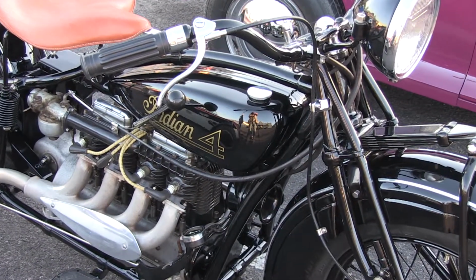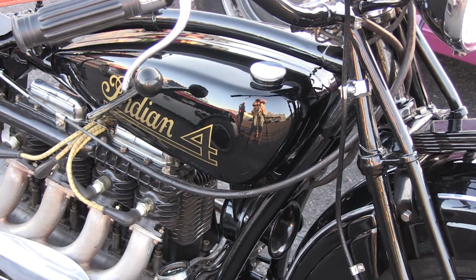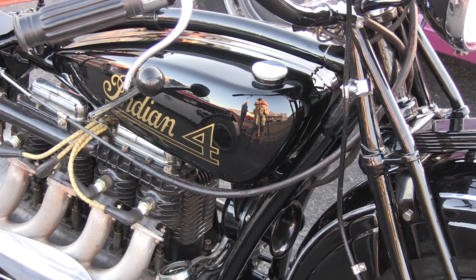And how many of these car shows are you going to enter, the ones around the Kingman area? Yeah, I just ride it. I enjoy all my stuff. I just ride it. That's what it's designed to do, so that's what I do with it.